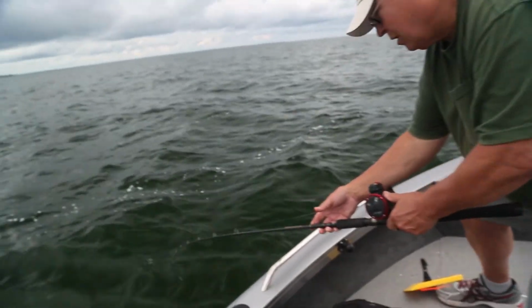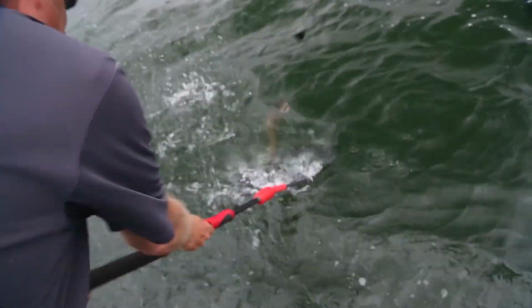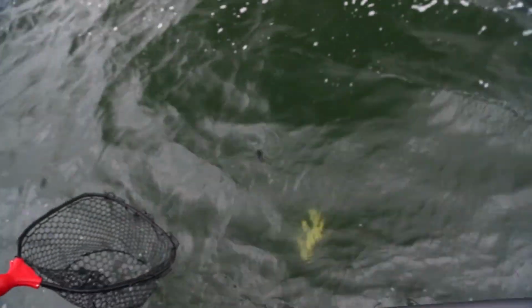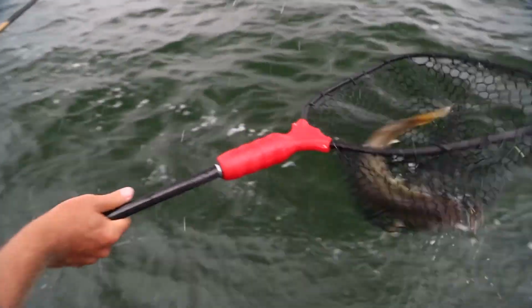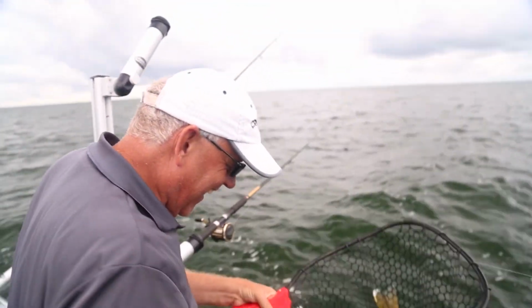Can you believe that? Look at this. Wow. Unbelievable. Little tadpoles, big walleye. I bet that one's been swimming along with us for a while.